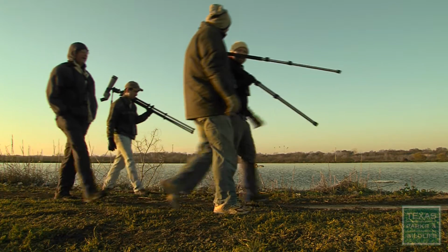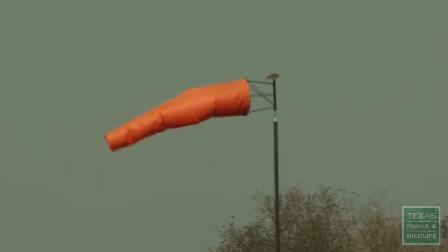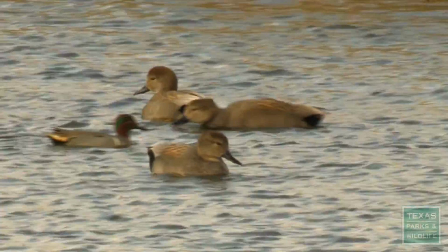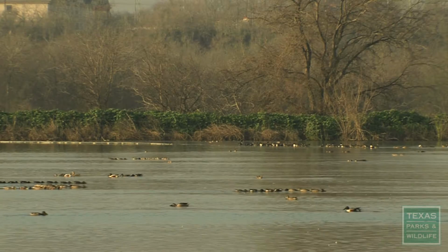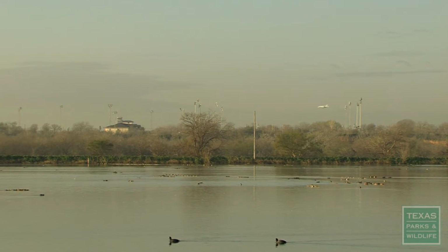If the dedication of these birders through freezing temperatures and high winds is at all surprising, you may be more surprised to learn where this survey is taking place. The variety of birds you can see here is pretty surprising, I think, for most folks. These ponds on the edge of Austin may resemble a nature preserve, but the bigger picture and the smell reveal something else.